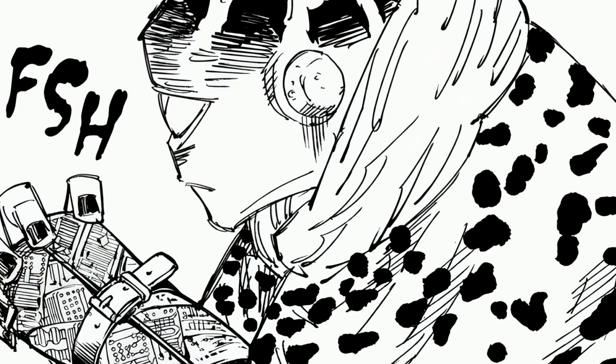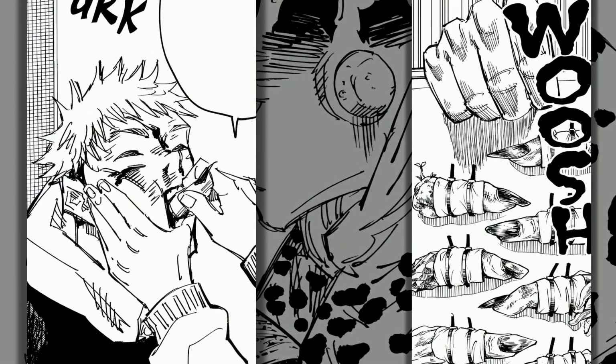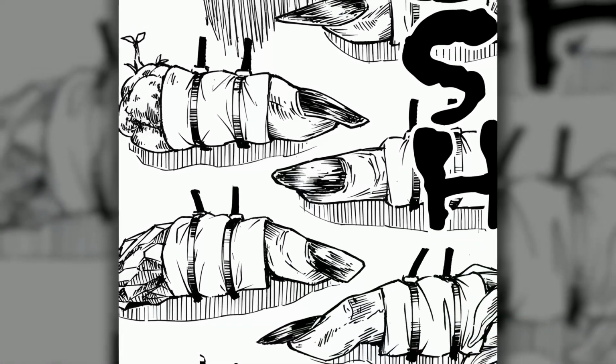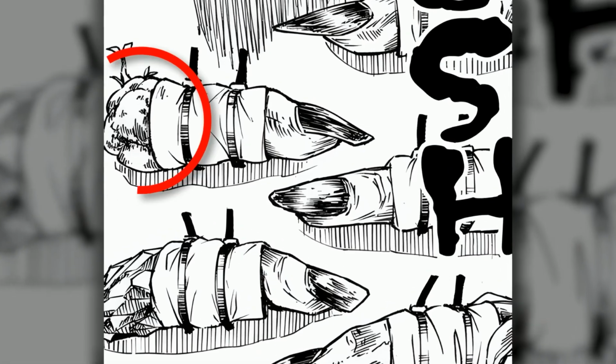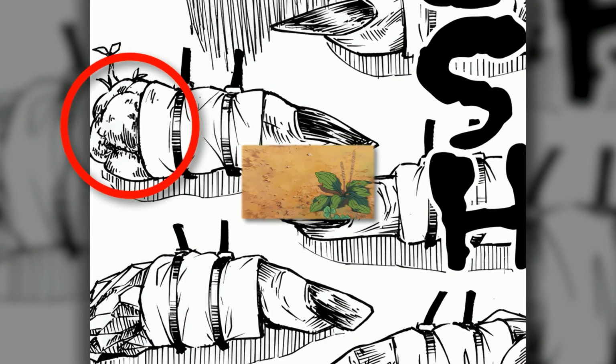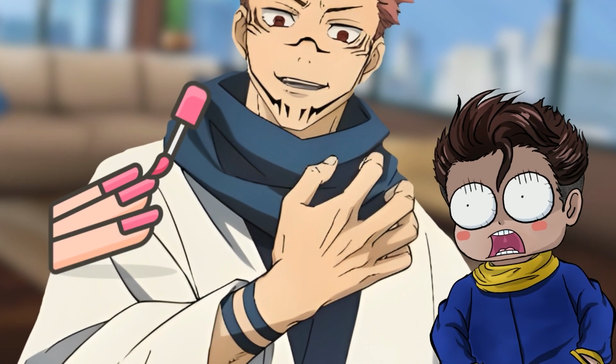There's also a small detail that you probably missed that also might support this theory. In chapter 111, when Jogo brings out the 10 Sukuna fingers and feeds them to Yuji, if you look closely, you'll ask yourself, why do each of the fingers look like elements? I mean, look at this one. It kind of looks like it's covered in dirt with a small sprout sticking out. Another seems like it's made of rock. And another looks like ice. I can't figure out the rest. But Sukuna, like, damn, you really need a manicure.